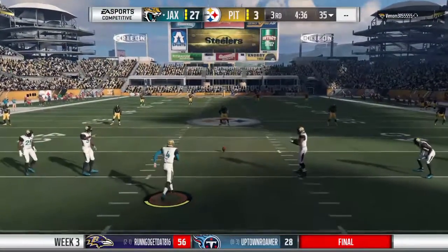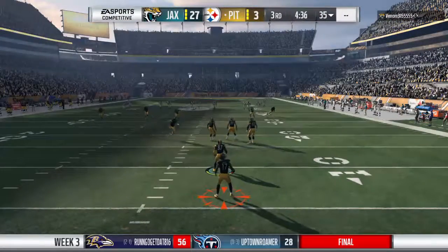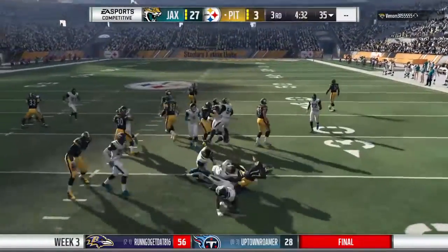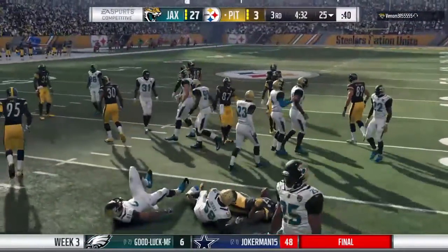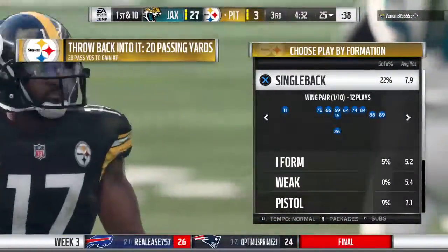So here's the kickoff now as he'll get it again following that fumble return for a score. This one taken from the 7. And not a bad return here. He gets it out to the 25-yard line. And Pittsburgh getting set to take the field.